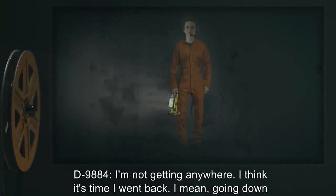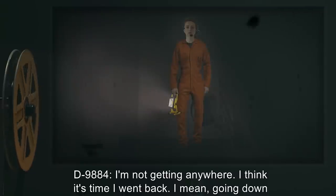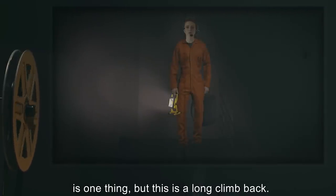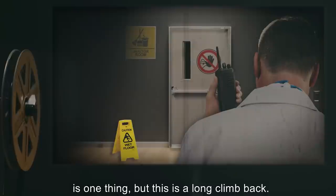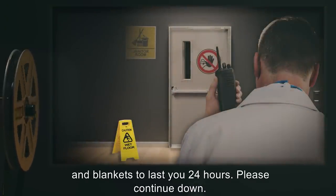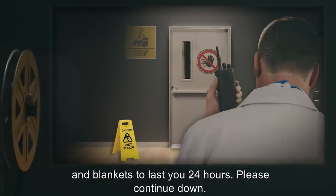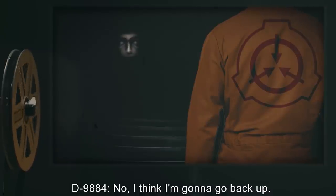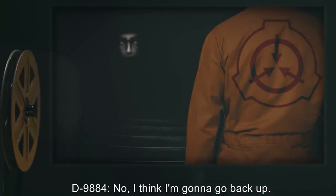D9884: I'm not getting anywhere. I think it's time I went back. I mean, going down is one thing, but this is a long climb back. Doctor, you have been provided with food, water, and blankets to last you 24 hours. Please continue down. D9884: No, I think I'm gonna go back up.